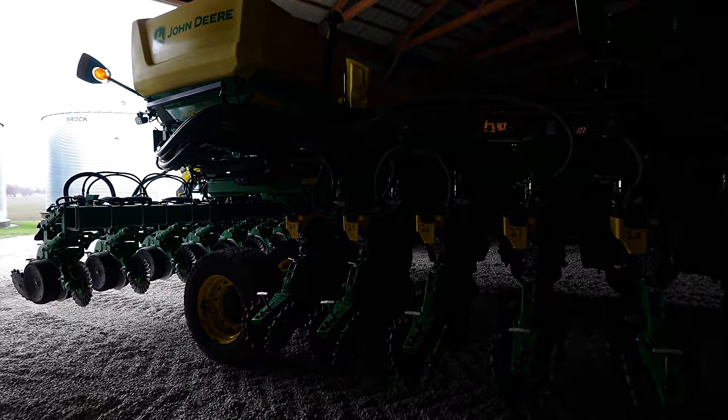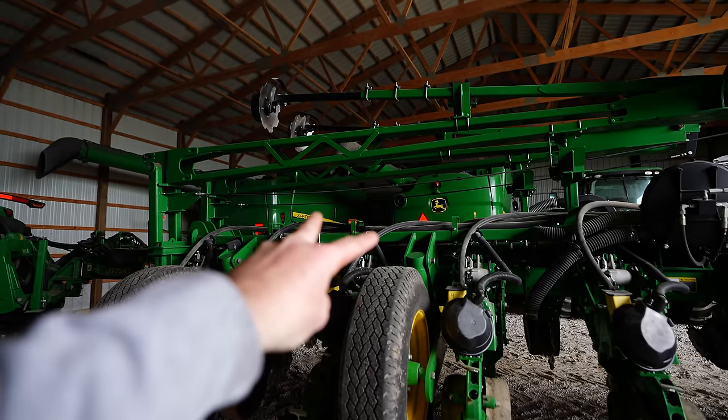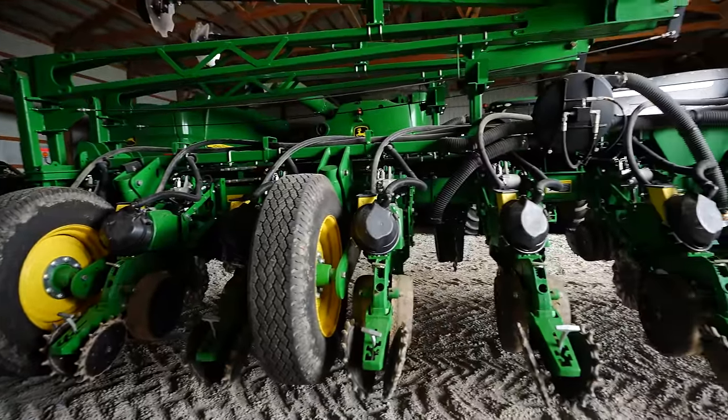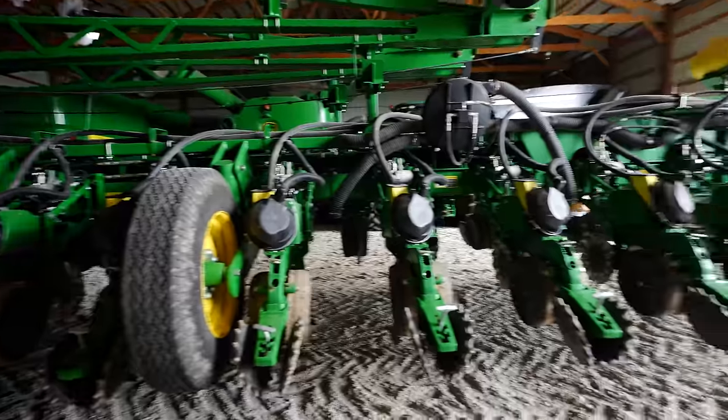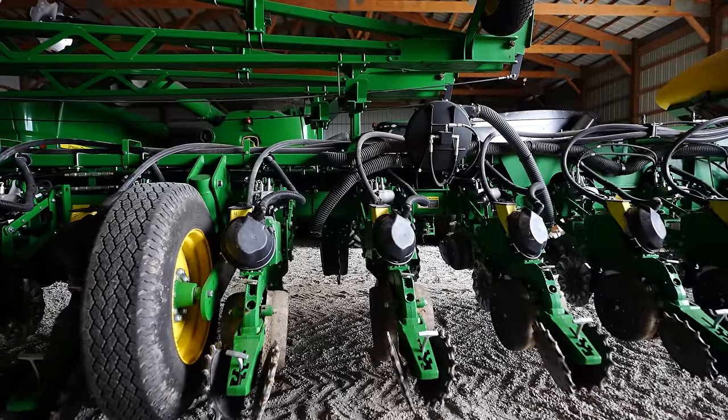You have to kind of go off the data. You have to base it on the trends to make the best decision. Unfortunately, a lot of times you won't know what the best decision is until the combines run. Your $500,000 yield monitors go through the field and they say, well, maybe you should have waited till May to plant your corn. That's just kind of the nature of the beast. That's why we just gotta look at the long-term numbers.